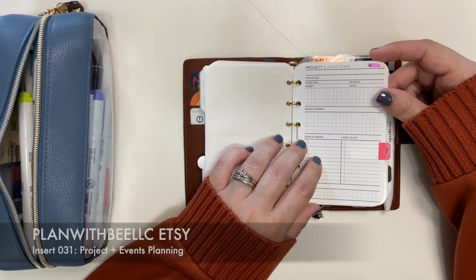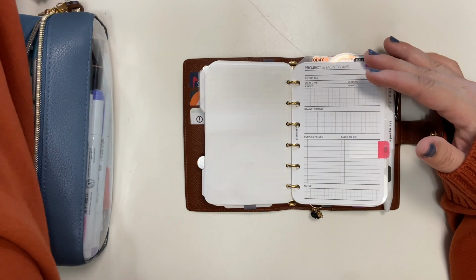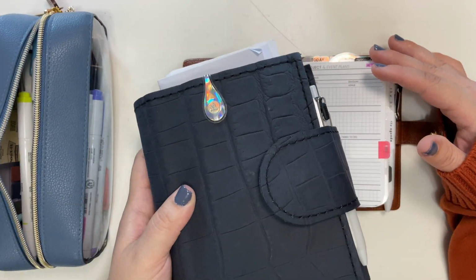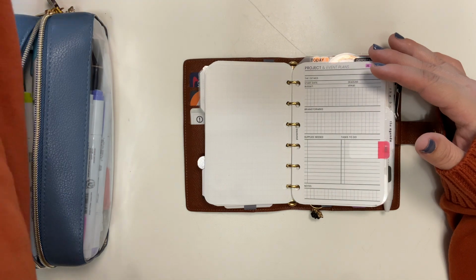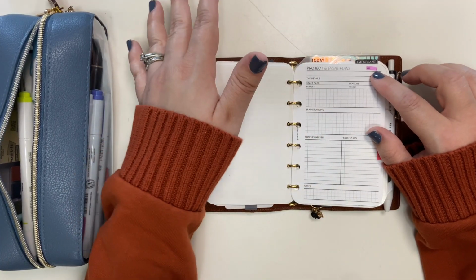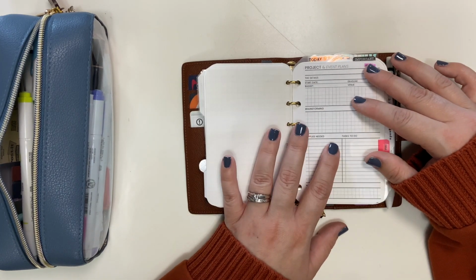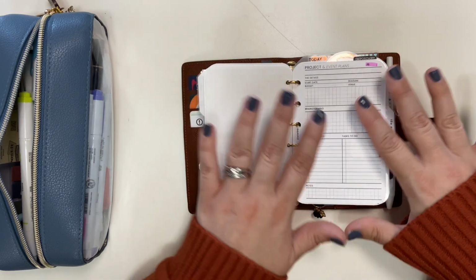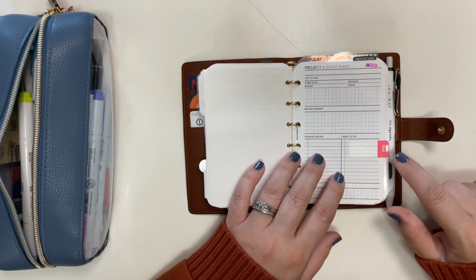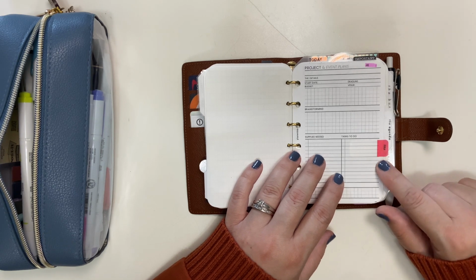Next, I just have one of my project and events plans inserts in here. Like I mentioned before, I keep in my A6 a master list of all of the projects that I want to get done. I just have this up here highlighted where I can put the number to correlate with the number on the project's master list, and then I can put the details on here in case I'm working on a project and I want to work on it in my pocket planner. And I'm keeping a little page tab here on it so I can easily get to it. That just indicates that it's a project.